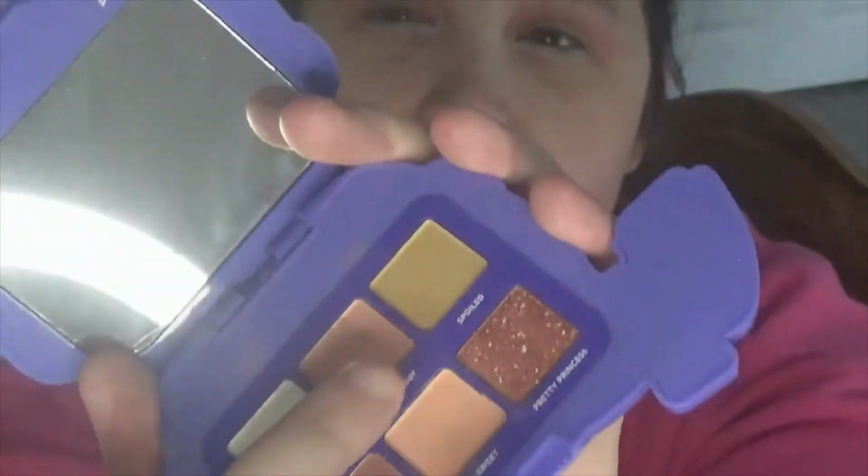But now we have 2 colors left we haven't used. We haven't used the Spoiled color, which is kind of a brownish color, and then Pretty Princess that has 2 different colors mixed in. So let's use Pretty Princess and try to put it on the lid since the other shade didn't show up very good. So let's use a little flat brush right here to do that. Pretty Princess is that browny reddish kind of color. The color on here is really pigmented, so let's hope that that comes out on our eyelid. Tap it. Doesn't have a whole lot of fallout. Ooh, do not disappoint.